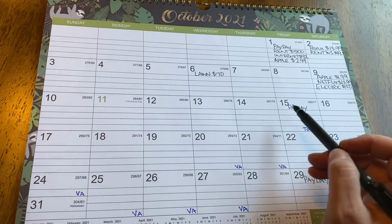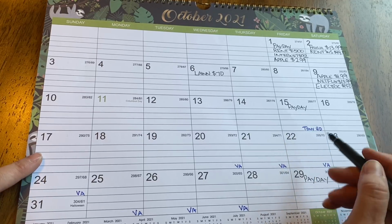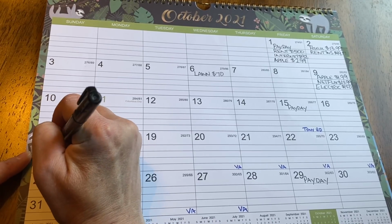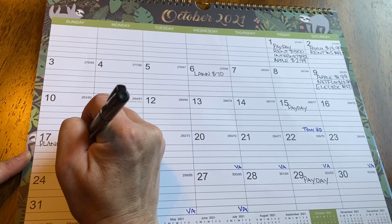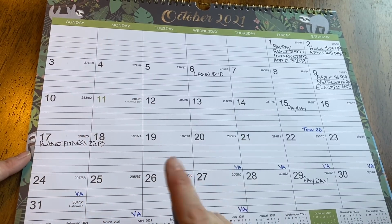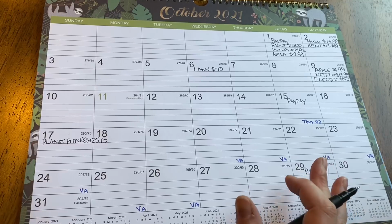Okay, let's see here. So I do have payday on the 15th, and then on the 17th, the Planet Fitness bill is due. So just jot that down. And Planet Fitness is $25.13. And I have to confess, I'm not using it as much as I thought I would, but I'm gonna keep it because I do plan on being more consistent about going.